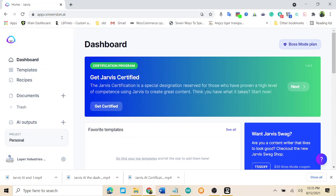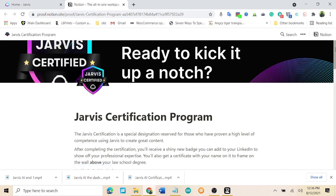If you're using Jarvis, if you're on a Jarvis plan, I don't think you have to be on the Boss Mode plan, but man, I highly recommend Boss Mode for Jarvis. If you're on that, whenever you're on the dashboard, you see certification program, Get Jarvis Certified. Boom. This is not hard to do, and you get that Jarvis certification. So if you want to write for other people, this helps tremendously. You click Get Certified, and we're going to cover all this and what is required to get certified in content writing with AI.